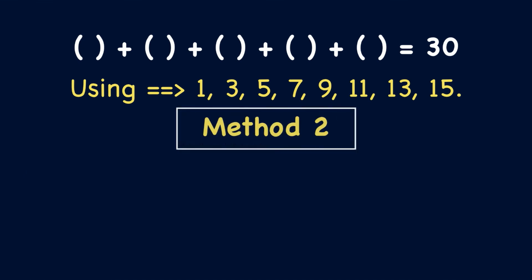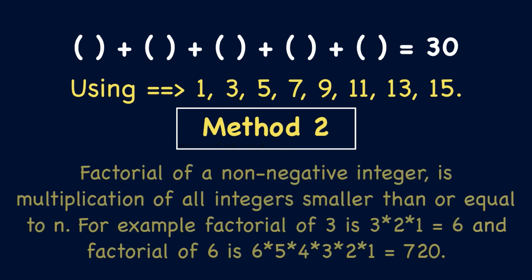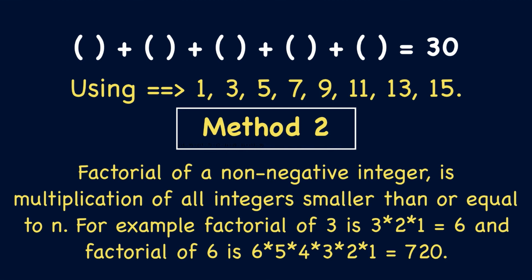In method 2, the result of 30 can also be achieved by using the factorial of a number. Before checking this method, it is important to understand some basics of factorial. So factorial of a non-negative integer n is the multiplication of all positive integers smaller than or equal to n. For example, factorial of 3 is 3 into 2 into 1, which is 6, and factorial of 6 is 6 into 5 into 4 into 3 into 2 into 1, which is 720.